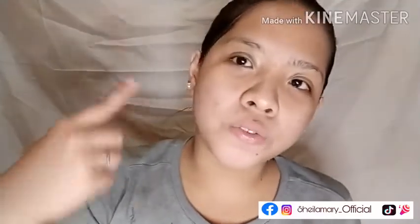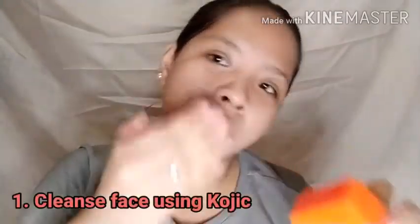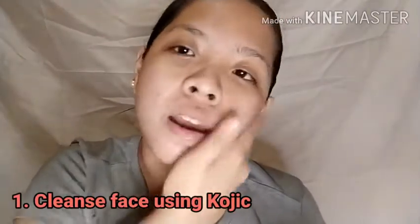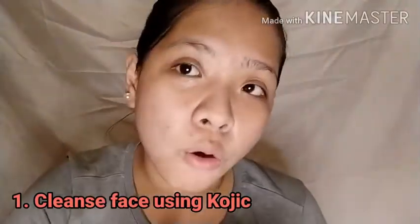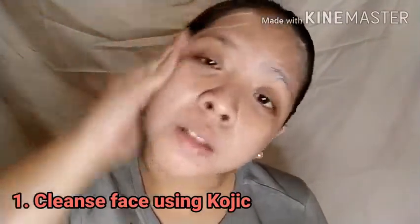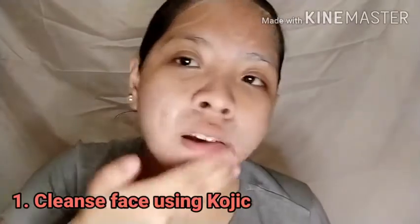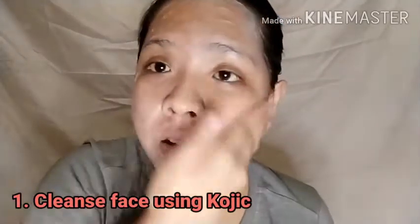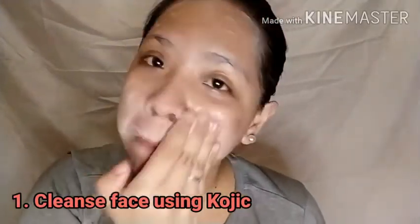Barok na. Ayan. So, guys, I'm going to use this KOJIC soap. Ayan. So, ayan, guys. Basa yung face ko. Binasa ko rin yung soap. Ayan. Papakita ko po sa inyo directly na gagamitin ko siya. According sa instructions nito, wala namang nakalagay na specific minutes how long should be the soap on the skin. Pero for me, I will keep this soap on my face for like less than 1 minute or 1 minute will do.